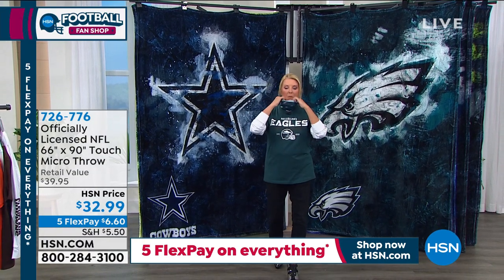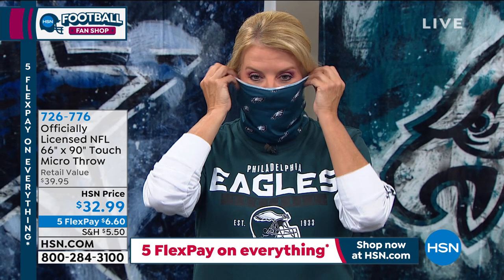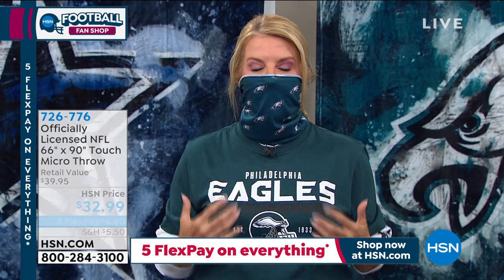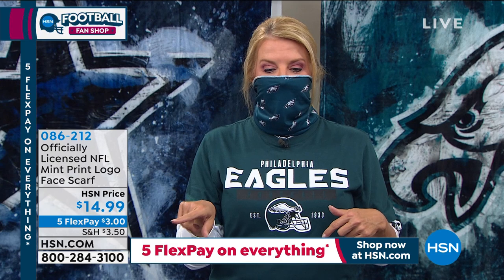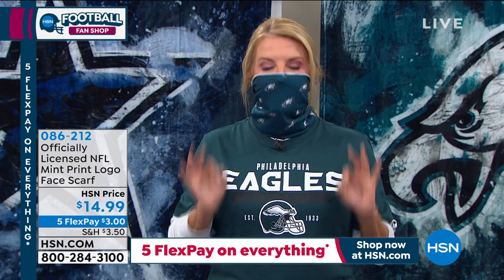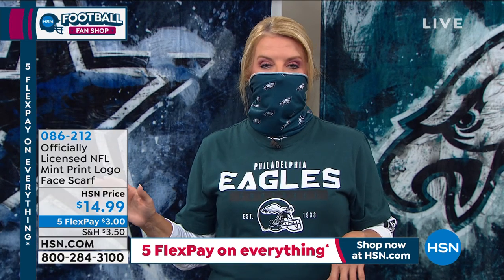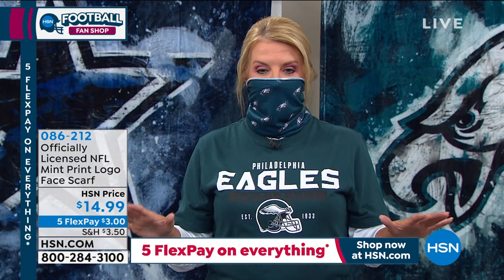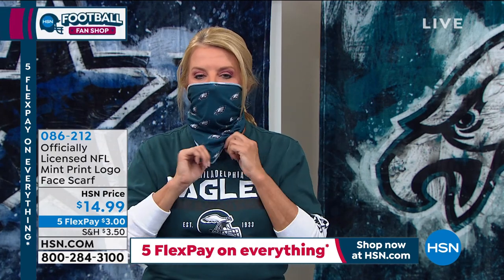Also, I'm so pumped about this, guys. Here it is, guess what? We got a neck gaiter, a neck buff. This is the first time we've ever offered this and it's so darn comfortable. Obviously, you can wear it up if you want to. It keeps your neck warm. We have it brand new tonight. Please look at the Flex Pay right there. It's $3 to get this home. I would buy one of these for everybody on my Christmas gift list as a stocking stuffer. How awesome is this? And they're comfortable, guys. Oh, they feel so good on.